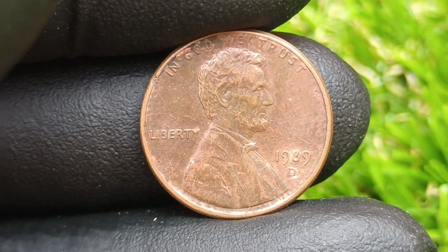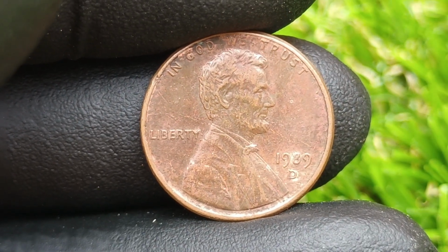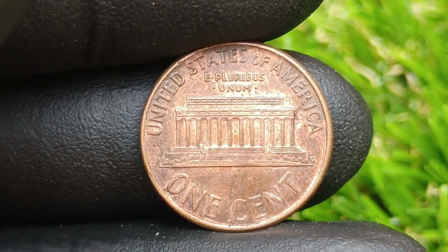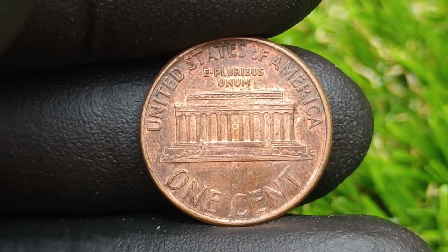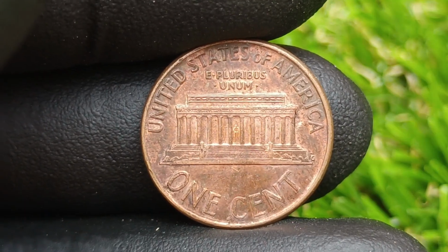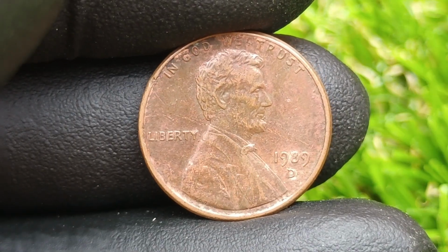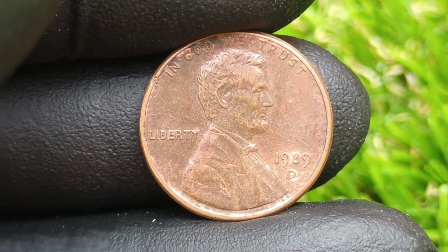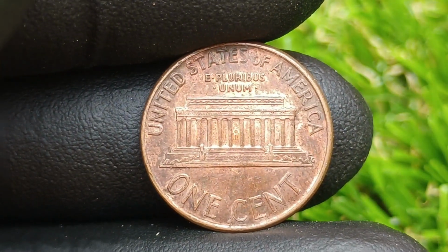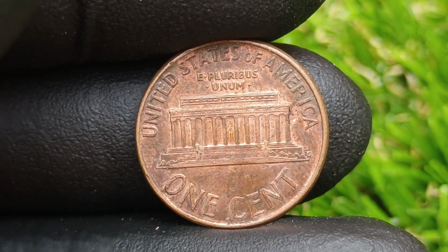So when we combine all these error possibilities, doubled dies, off-center strikes, wrong planchets, cut errors, misaligned dies, broad strikes, double strikes, we begin to see why the 1989 penny can, under certain conditions, reach the astonishing value of $1 million. Because each error not only makes the coin rare, but also tells a story of the minting process gone awry, a moment in history captured forever in metal, and collectors are essentially paying to own a piece of that story, a tangible relic of imperfection that survived against the odds. And the more unique, dramatic, and visually appealing the error, the higher the value climbs.